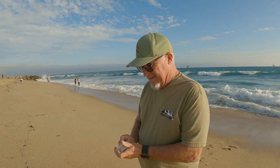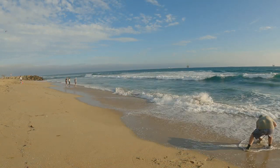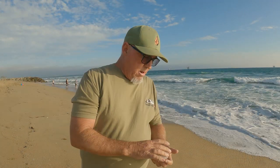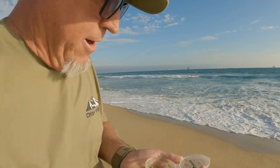Okay guys, good start. Got one. Let's see if I can get a couple more. Okay, so we definitely got a couple. Let me show you what they look like. Kind of got four little sand crabs in there. Good start. Let's put them on a hook and see what happens.